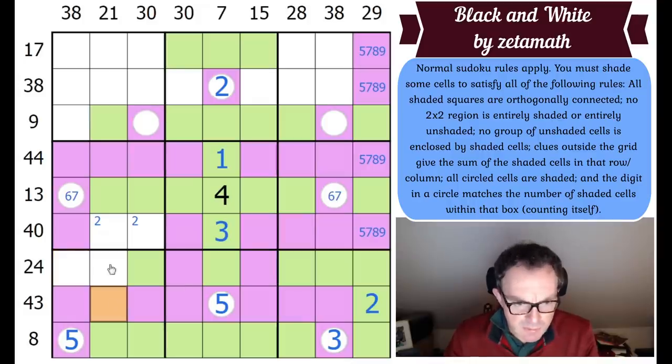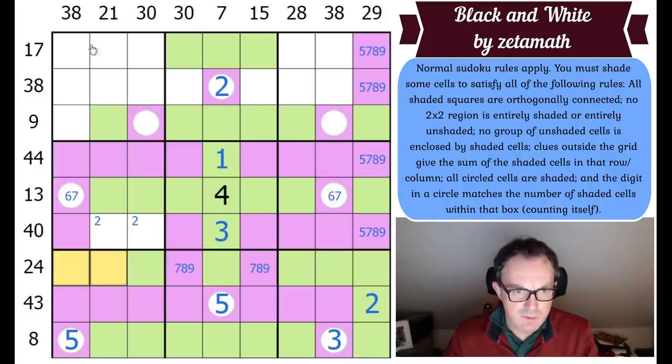We do know that this 24 is a 7, 8, 9 triple though, because we can only put one more purple in the row. We don't know about the 38 clue, although that is quite a high total, but we've already got quite a few purples in the column. The 21 clue, this is getting tricky now.